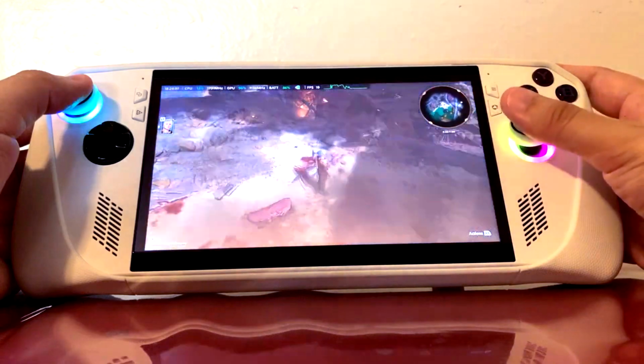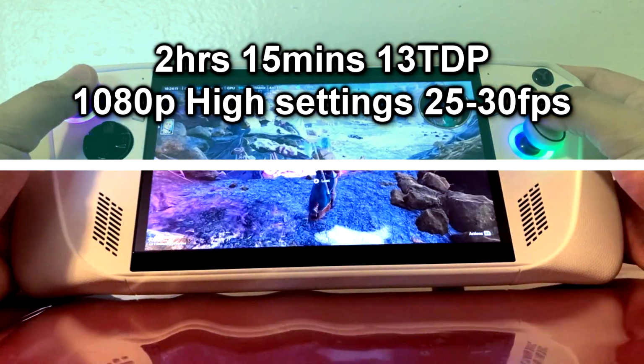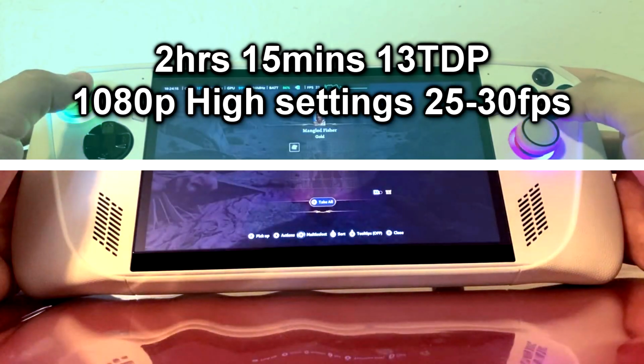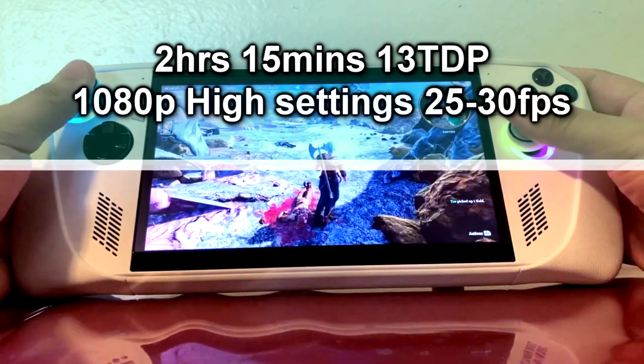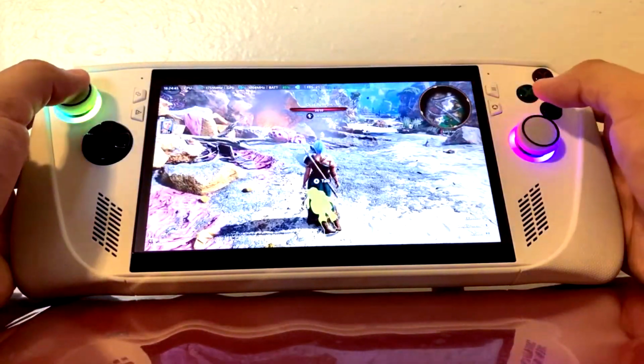I personally set Baldur's Gate to 1080p, high settings with 13 watts. And I was certainly surprised with what I saw with most of the gameplay in Baldur's Gate 3. I finished about 5 to 6 hours of this game, and I think it's prime time for me to give my opinion on Baldur's Gate 3.